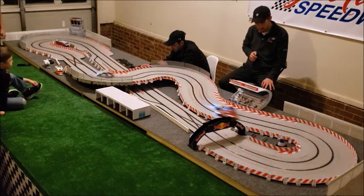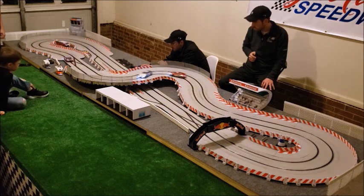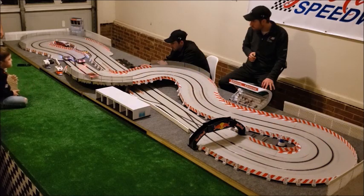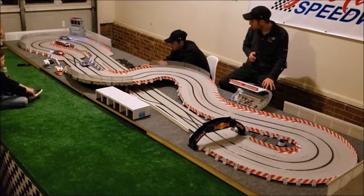And the Valvoline Vet looking to make the move into the S's side by side. Makes the pass going through turn 5. Valvoline Vet now in the lead. Just 5 laps to go as they come across the line one more time. 5 to go.